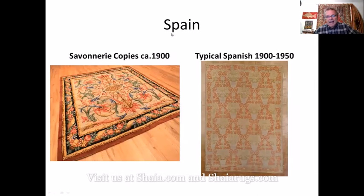Spain actually copied the savonneries. So by the 1900s, by 1880, I guess, they started producing copies of savonneries. They were thick, just like the savonnerie. They didn't use quite as good a wool, so it felt a little drier than the early French savonneries. But they had a wonderful look, and they were very popular rugs, and they were woven in Spain.